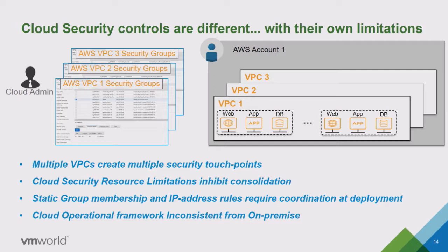Second piece here is, let's not do this. Let me not have 400 VPCs. Let me try and consolidate all of them. When you start consolidating VPCs, you hit cloud resource limitations. 50 groups, I guess 50 rules for inbound, 50 rules outbound. There are lots of these limitations that come in as you start increasing scale in your cloud environment. Last piece is also quite important, the static group membership piece.